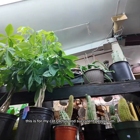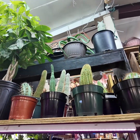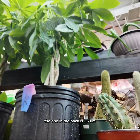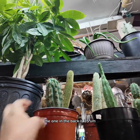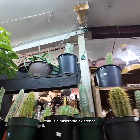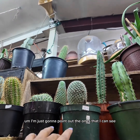This is for my cactus and succulent people. Try to see the prices. I think these are, some are $35. The one in the back is $35. Does this one have a price? I'm scared. I do not want to get stuck by these things. That is a miserable existence. I'm just going to point out the ones that I can see the prices on.